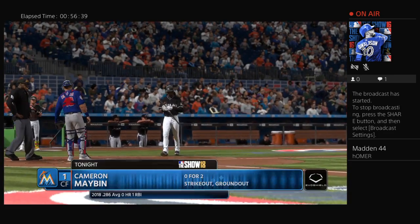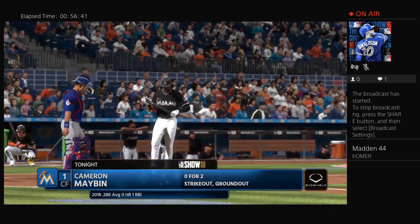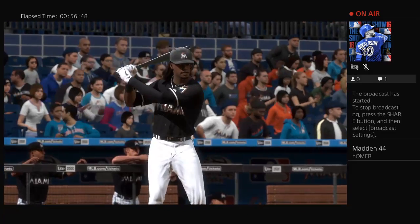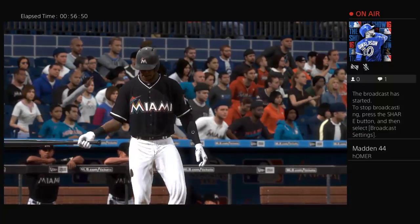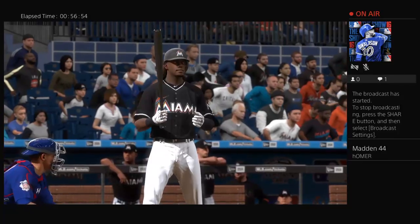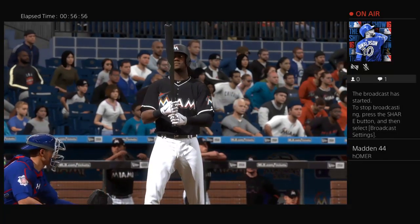Here's Cameron Maybin now. He'll start the inning, and we're back to the top of the order. Right, guys? Well, none of them have any hits yet, so you're right on the money. They've done a great job of holding these guys down so far. Another opportunity for him here, so we'll see if anything changes.